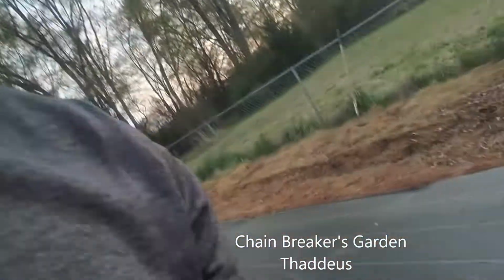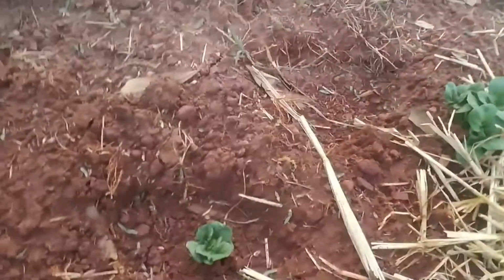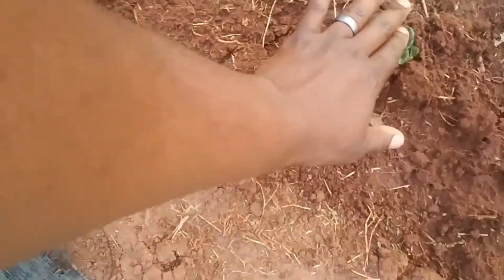So a few weeks ago, we planted potatoes, and as you can tell, they're coming up very nicely. I'm very happy with how they're coming up. I'll link the video up top of how we went through the process of planting potatoes. They're all coming up really nicely. I'm waiting for all of them to be up to go ahead and mulch.